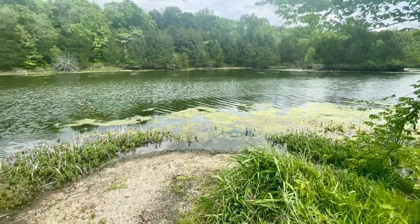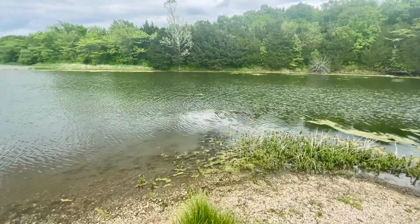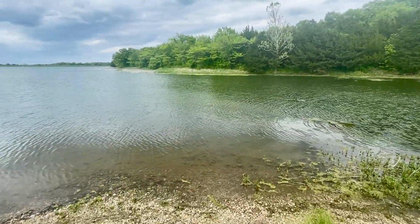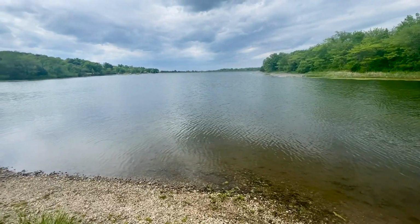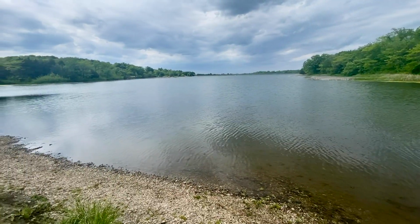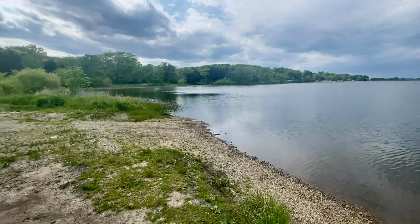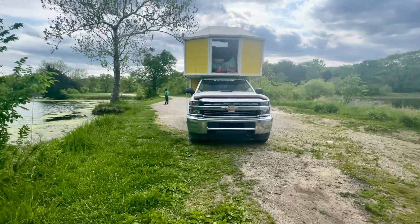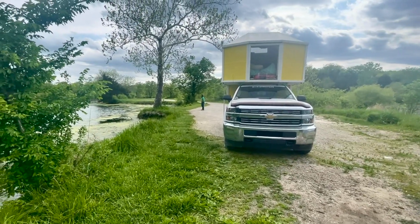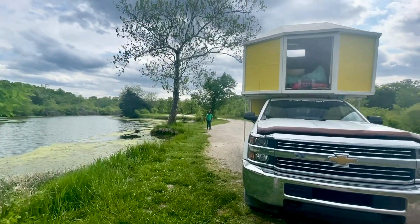We got all of our errands in town done, and made our way back out to nature as quickly as possible. We found this absolutely beautiful state lake called Douglas State Lake that has a ton of free camping all around it. We snagged this beautiful little gem for the night, and it looks like we won't have any neighbors. Not bad for a Friday night, huh, babe?